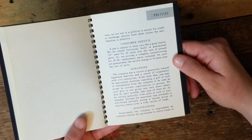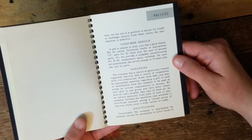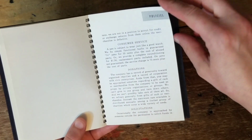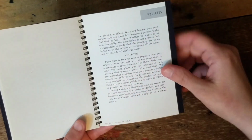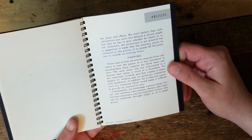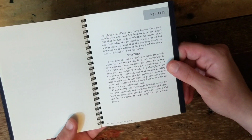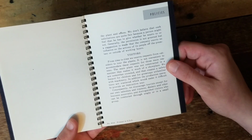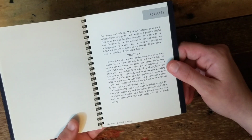Solicitations. Occasionally, the company is approached by someone outside for permission to solicit funds in the plant and offices. We don't believe that such solicitations are quite fair because a person might feel that he has to give whether he wants to or not. Generally, the permission is not granted, but a suggestion is made that the company exerts no influence on the actions of its people off the premises or outside of working hours.